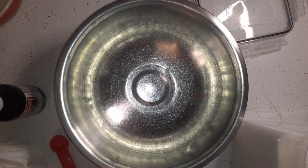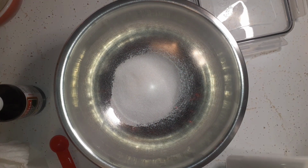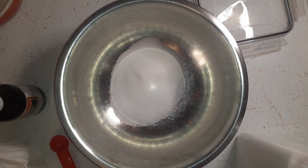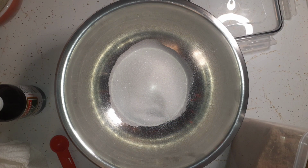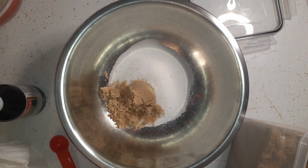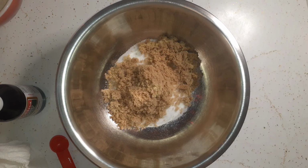So I'm going to get my sugars together, my butter, and vanilla. So it's going to be 3/4 cup of sugar, 3/4 cup of brown sugar, 2 sticks of butter, which is 1 cup softened, and a teaspoon of vanilla. Okay, so now I'm going to mix the sugars. So I'm going to use 3/4 cup of granulated sugar. I'm going to use 3/4 cup of brown sugar. Okay, I'm going to add 2 sticks of softened butter.